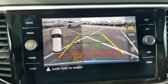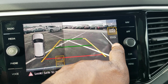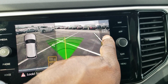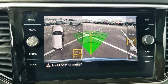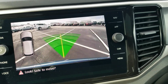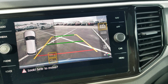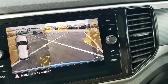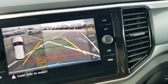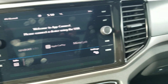And then you can change. There's a little sensor here. You can change the display as to what type of camera you want. Trailer hitch right there, so you have that, and it turns with the steering wheel. That's super nice. Then you also have that one, and then the perpendicular park, it shows objects and things of that nature. So you got all kinds of different options there. Pretty cool that it does that. And turn that off again.